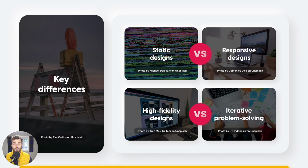Second, high fidelity designs versus iterative problem solving. Graphic designers spend far more time in high fidelity. What you show users is as close to done as possible. In comparison, UX designers test early and often with low fidelity prototypes or even wireframes. You'll have to let go of the mindset of only showing finished work.